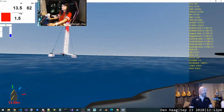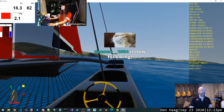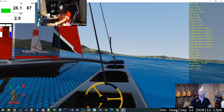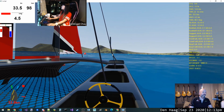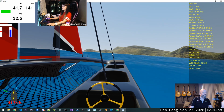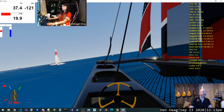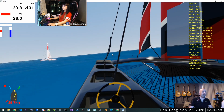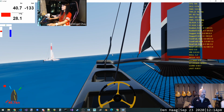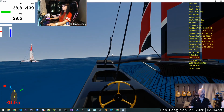I have to try to. Is the AI there? Here it is. Fucking hell, the AI is so fast. Look at that. Super fast. That was a sweet, sweet, sweet jibe. Nice and easy. We are in the race. We are totally in the race. Come on, come on. Let's try to fly a little bit higher.